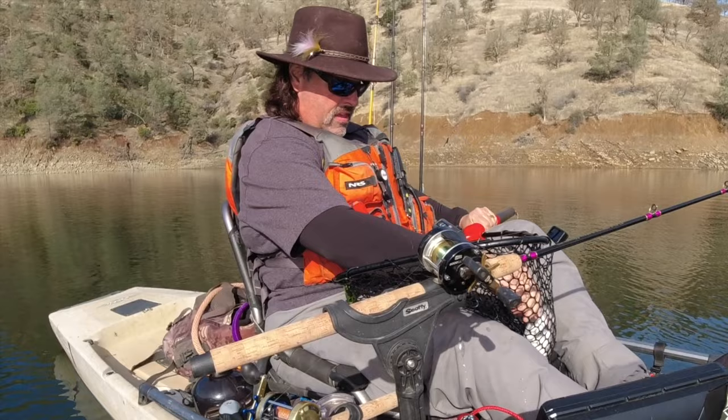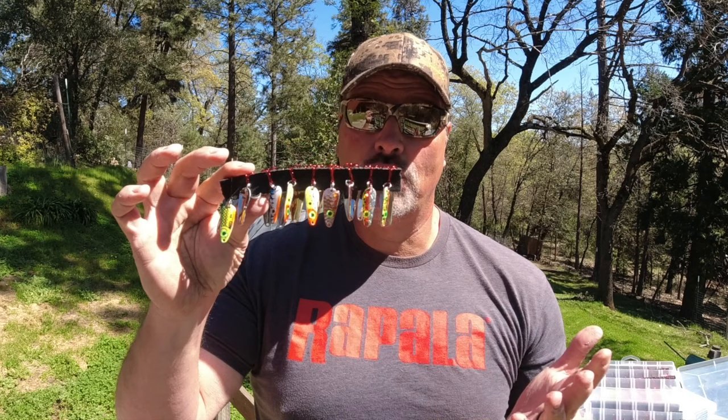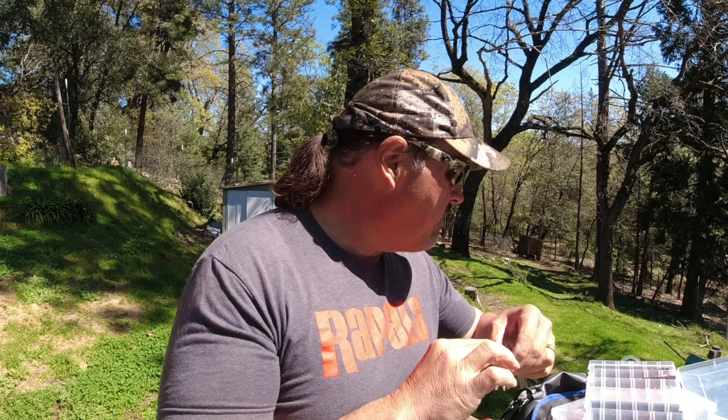That's really something. That's a Lake Berryessa rainbow. Look at that fish. That is an incredible rainbow right there. What a beauty. My big trout from Lake Berryessa this year, over 5 pounds, got that fish on a Trigger Spoon Junior. The other spoon that I really, really like pulling, let me find one here.